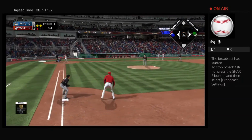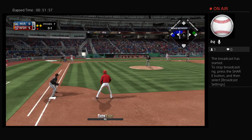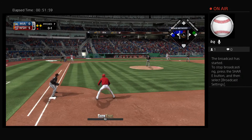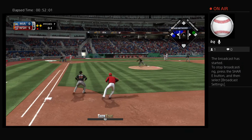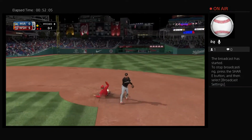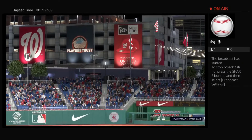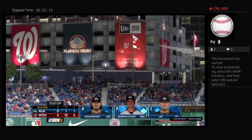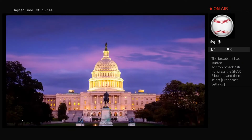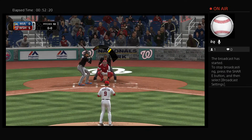The speedy Trea Turner digs in now. And he's got runners at the corners here with only one gone. Now this is on the ground at first. We'll see if they can get 2. The second for 1. Relay to first in time. And just like that, this side is retired. So it's no runs on 2 base hits, no errors, and a runner left. We've played 8 full. The Nationals are out in front here, 5-0.